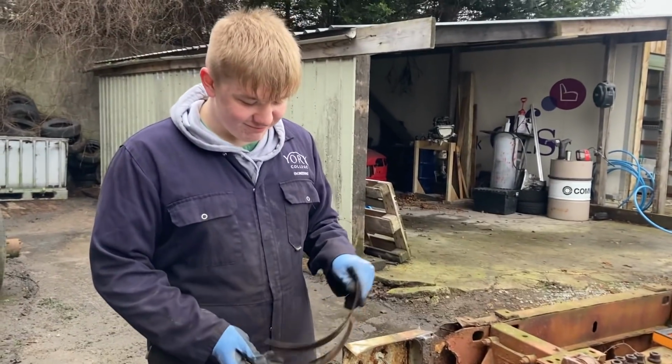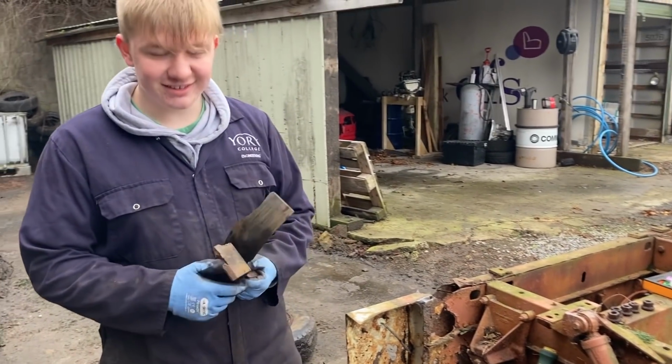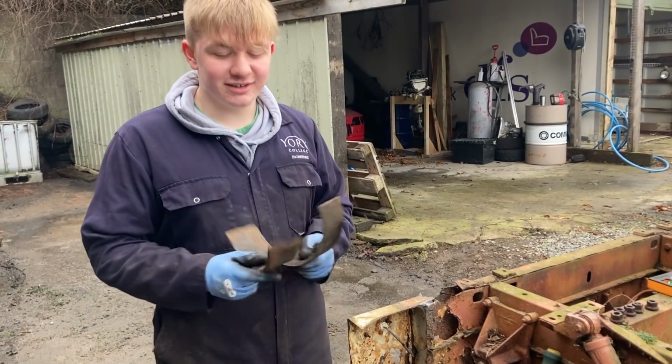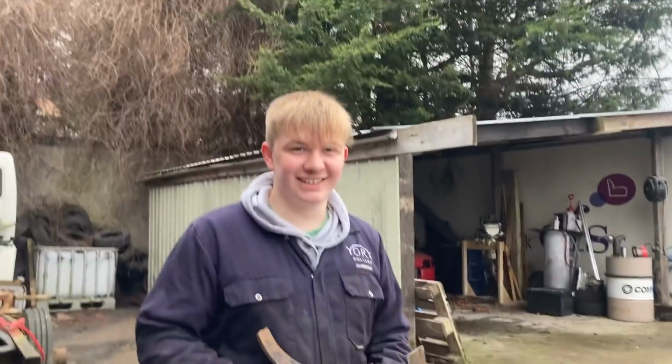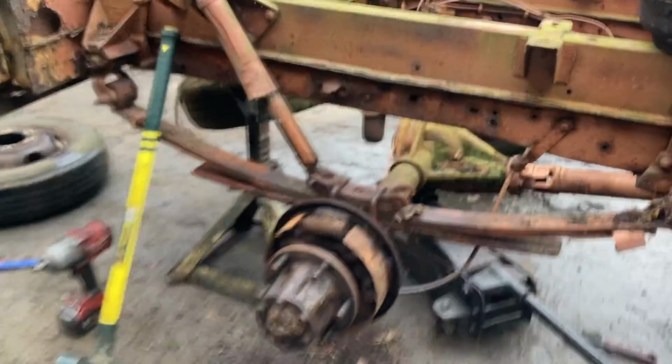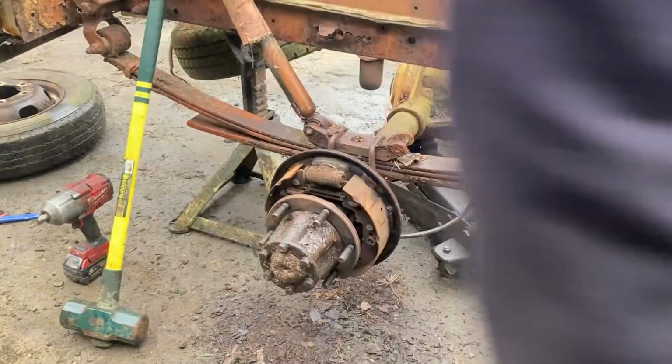Do you want to keep them? I'm alright. Show me your smiley face with them. No, come on, think about it. Just use one and show me your smile. Ah, look, he's a happy chappy. Right, yeah, chuck that in the scrap bin and then carry on working away. Well done, mate. This is good learning for you, this.